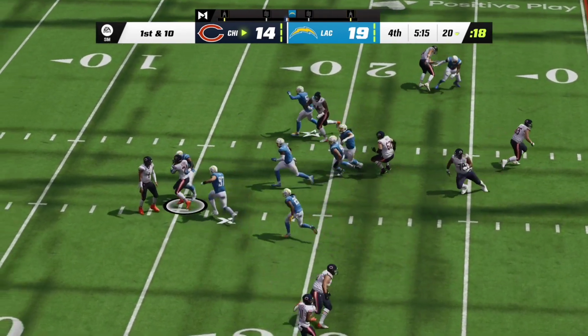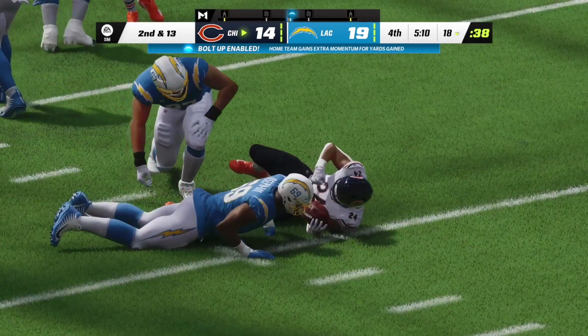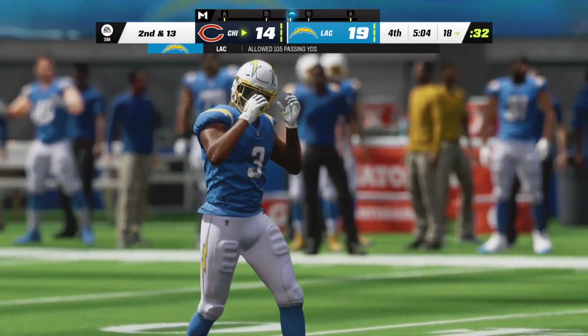Now Herbert to start the drive. And he's going to lose yardage here, back to his own 18. A loss of a full 3 yards, and now it's 2nd down. That's a play to take note of there for the defense.